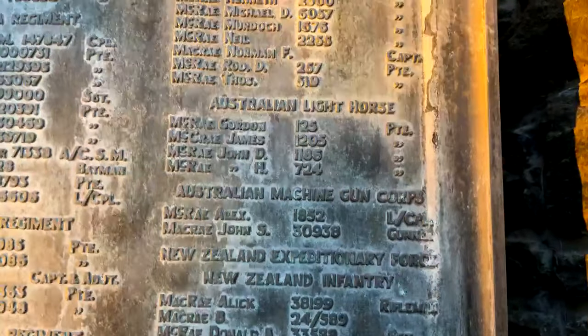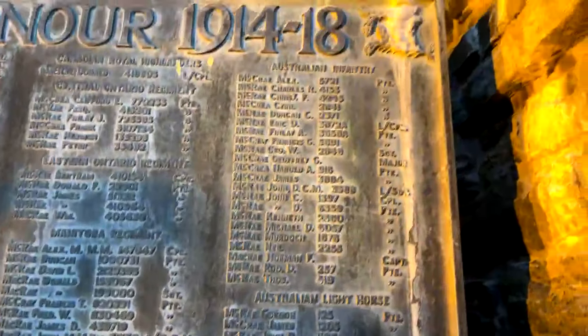Bring you down to here. Western Ontario Regiment, there you go. Auckland Infantry. Auckland, is that Australia? That's Canterbury. Where did Auckland go? I had Auckland a minute ago. Oh, there it is. New Zealand. And there we go. So, Australian Infantry just up at the top. New Zealand, thank you for that. I'm really bad when it comes to geography.